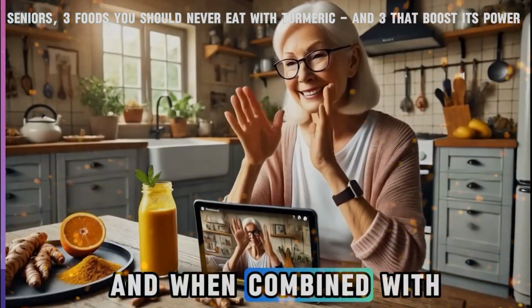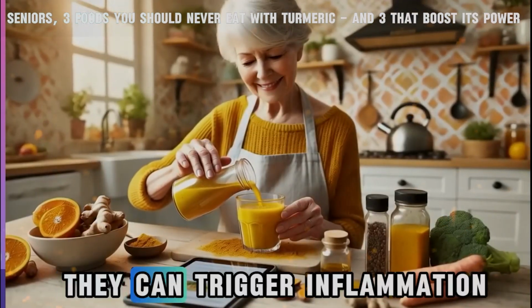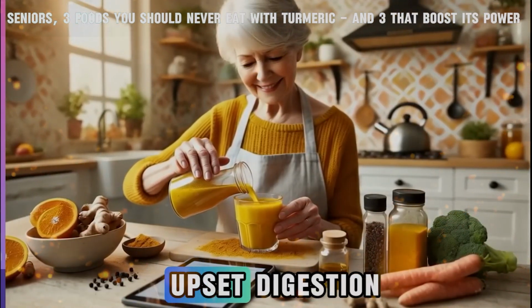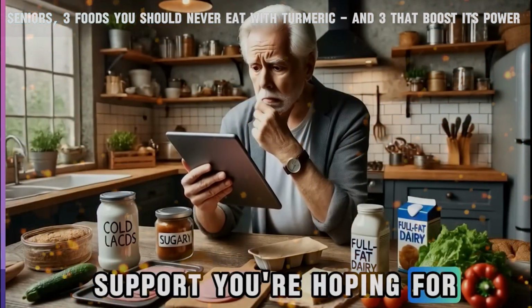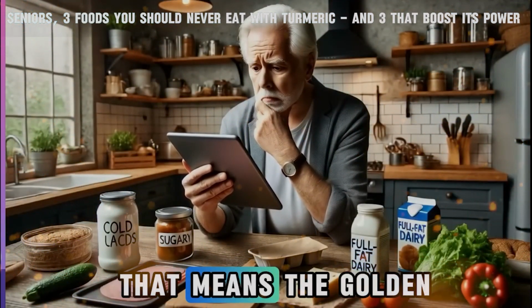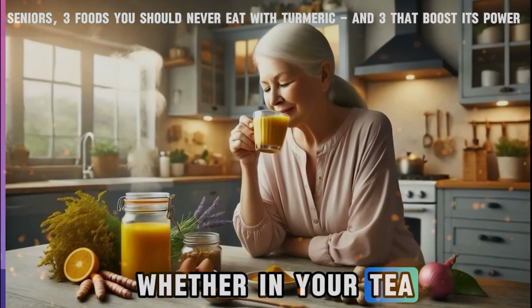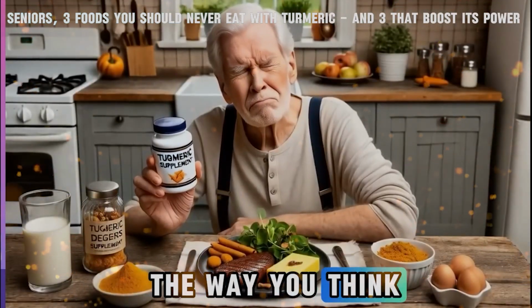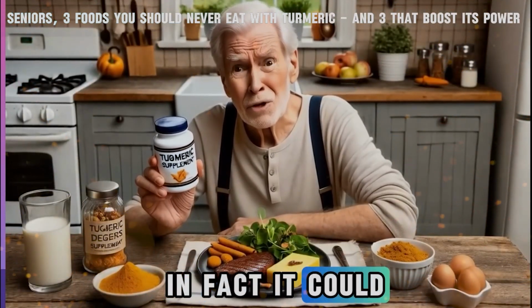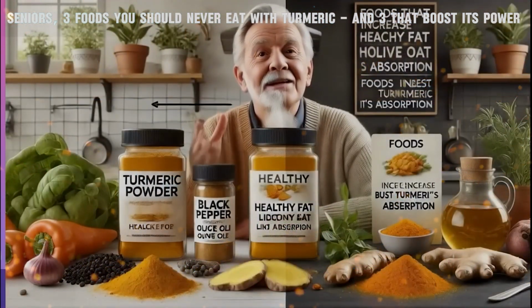And when combined with turmeric, they don't just weaken its healing power, they can trigger inflammation, upset digestion, and undo the very support you're hoping for. That means the golden spice you've come to trust, whether in your tea, smoothie, or supplements, might not be working the way you think. In fact, it could be quietly holding you back from the progress your body truly needs.